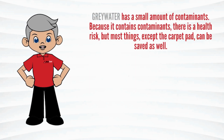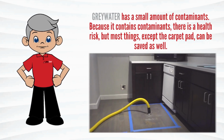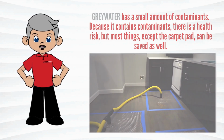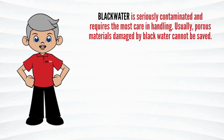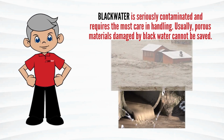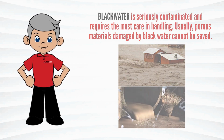Gray water has a small amount of contaminants and may be from a malfunctioning or broken appliance, such as a dishwasher. Because it contains contaminants, there is a health risk, but most things, except the carpet pad, can be saved as well. Blackwater is seriously contaminated and requires the most care in handling. This may come from sewage below the trap, gray water that has sat for a long period of time, or floodwater. Usually, porous materials damaged by black water cannot be saved.